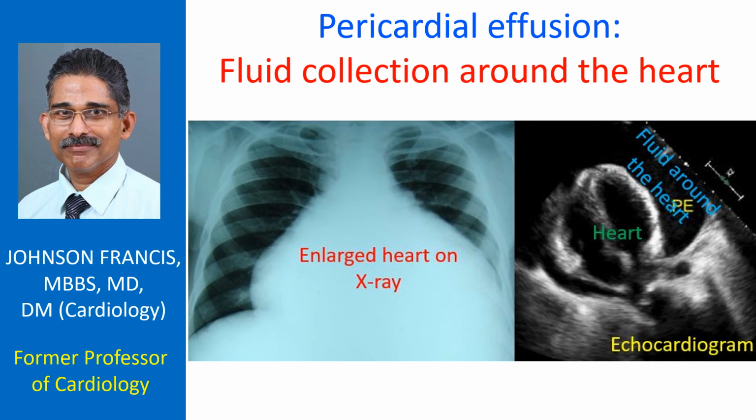When it is due to infections like tuberculosis, the fluid is straw colored with high protein content. When it is due to cancerous process or due to injury causing bleeding into the pericardial cavity, pericardial fluid can be blood stained or even frank blood.